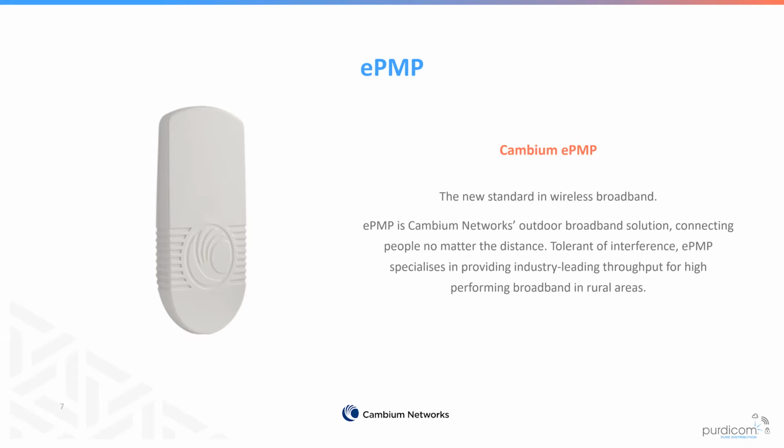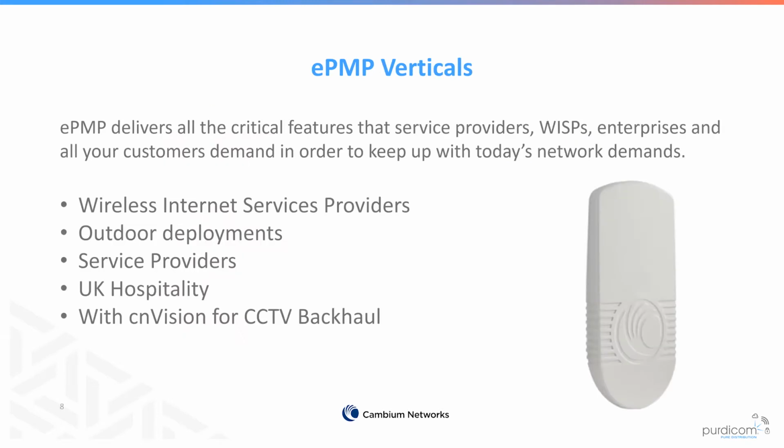So let's have a look at some of the verticals that ePMP delivers in. ePMP will deliver critical features that service providers, WISPs, enterprises, and all your customers demand in order to keep up with today's networks. So we see a lot of business with the wireless internet service provider, outdoor deployments such as holiday parks, UK hospitality, service providers, and a lot of CCTV as well. Although moving forward, I think a lot of the ePMP business may be going towards CM Vision, which is designed primarily for the Wi-Fi, CCTV deployments interact with your NVRs and CCTV cameras.